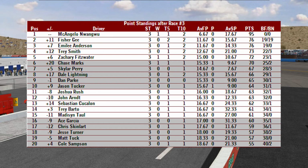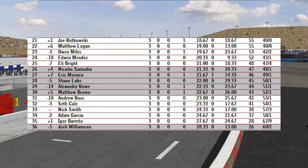Of course, Fisher G 19 points behind, Emily Anderson also 19 points behind. The Wangwu's already putting up a sizable lead on the rest of the field. Trey Smith 22 points behind, and Zachary Fitzwater able to rebound back inside the top 5, 23 points behind for him. Take a look at the rest of the point standings right there, and the owners' standings as well.